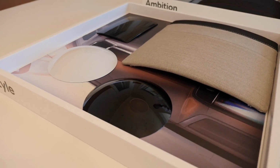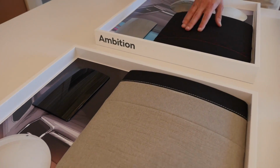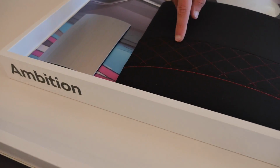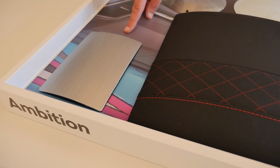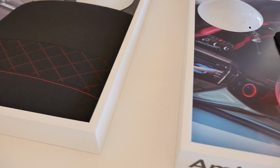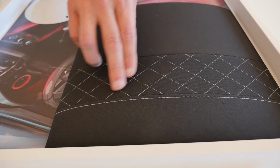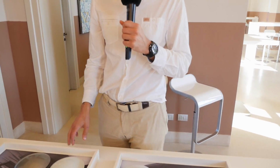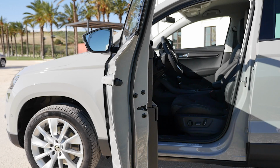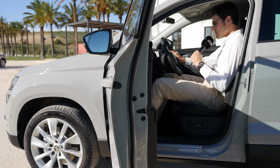And then the upper parts here, those ones are from the ambition trim level, here in the dark seat and with some red contrasts. And this one here has this aluminum style. And finally also, the most subtle one, black and just with some white contrast. So you see you have also good individualization choice if you like to go for one special design. Let's get inside. Easy entry. This is the advantage of an SUV.